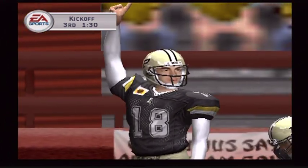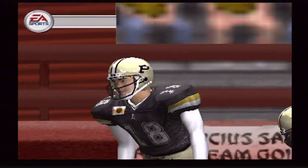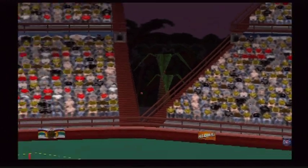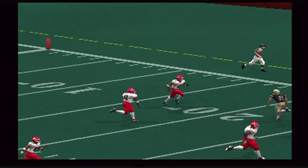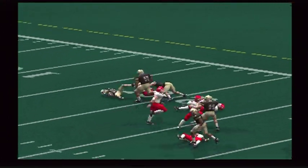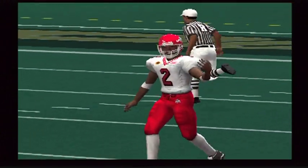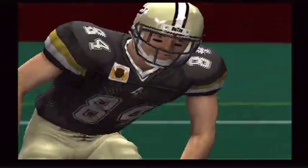Purdue to kick this one off. Number 87 and number 2 back ready to return. Kicks it off. Number 2 takes it from the 10. Number 2 on the return.